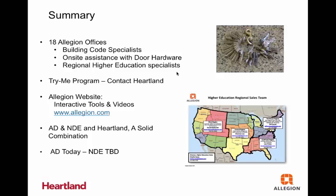So take advantage of that Try Me program and the expansive team that's out in the field, because it really does help you all build the system that's needed for your campus. Yeah, good point, Fred. No doubt, and it's a great way to just be able to see how it works. You pick a door or two and try that out. We do have a bunch of resources available on the Allegion website with either the AD or the NDE, regarding installation tools. Obviously, there are data sheets and a lot of information regarding the products, videos, and so forth.